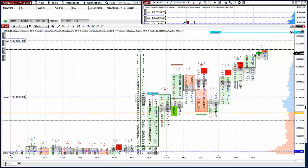Usually when they blow through a high of the day, they'll go 4 or 5 ticks in. So I'm actually going to anticipate this and go ahead of this number, to make sure that I get a fill if it comes up and tests that. I don't want to try to top tick it or anything. In fact, I'm even going to pull it down a little bit.